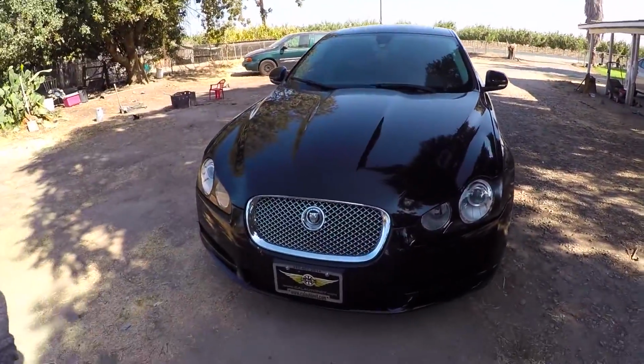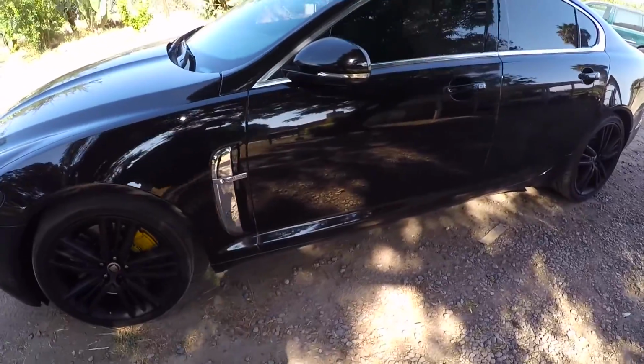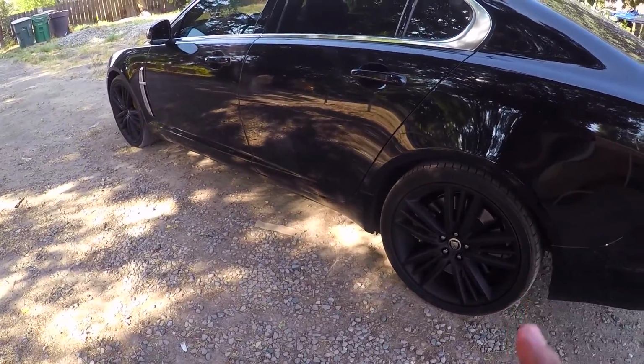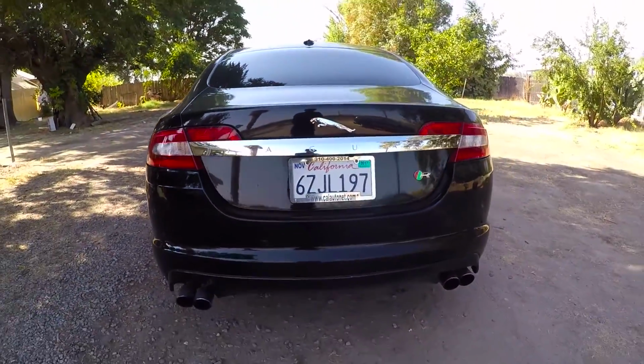Today I'm gonna be installing the X pipe on my XF. I'm gonna take it to the muffler shop and have him install the X pipe. Now my car is fully straight pipe from the catalytic converters all the way back, and it's super loud. Let me do a close up for you guys so you can see how it sounds.